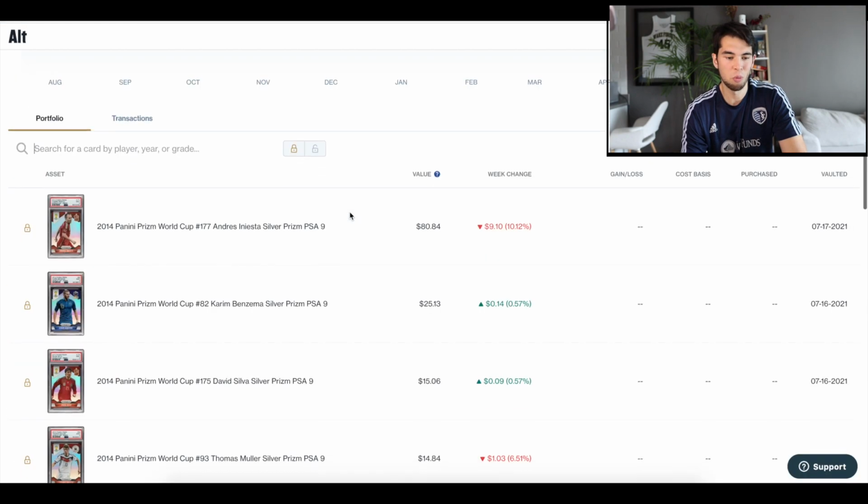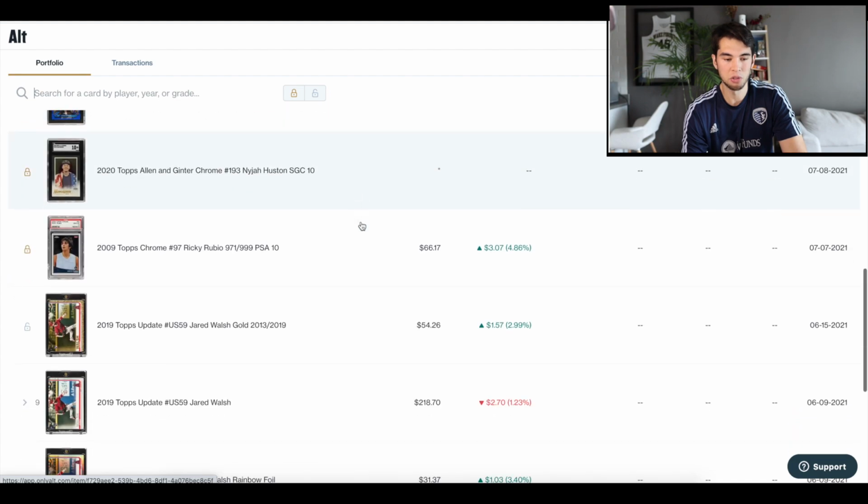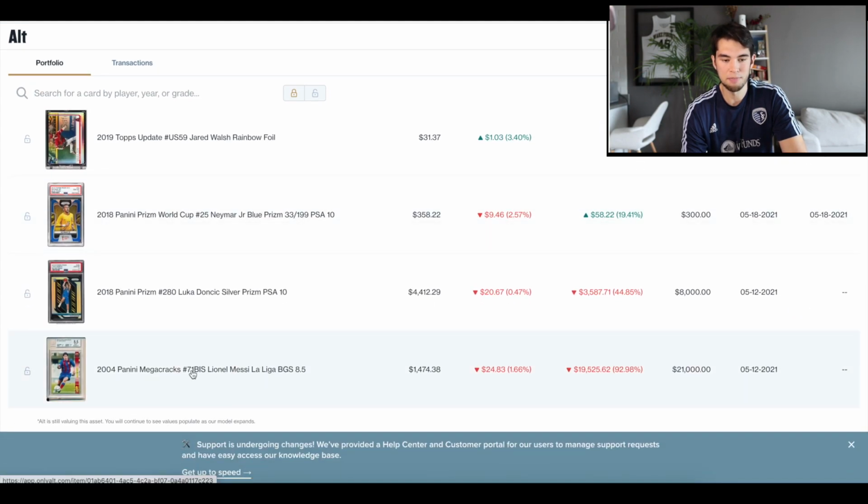And even more, it may be those ones are not user error, but you even go to a big card, Messi Mega Cracks that I have right here, it's showing $1,400. That's certainly wrong. It works really well on cards that are frequently traded, like Luka Doncic Prism Silver PSA 10. This is a pretty accurate value that they have right here. So it can be good in some circumstances, but it's always going to be hard with cards that aren't comped too often. So I've always been curious, how can you really find that exact value?